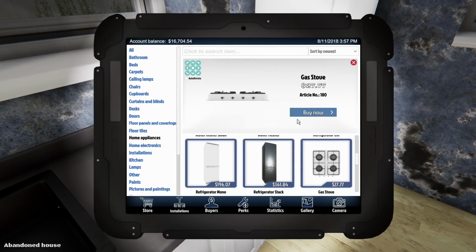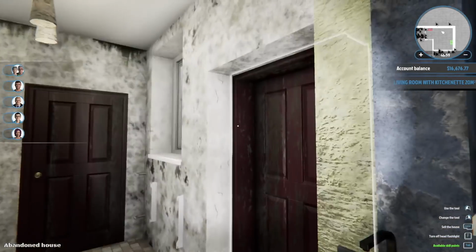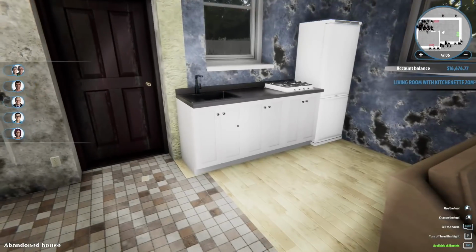The white one goes with the refrigerator. So I'm almost tempted to say, do the white one. So we'll do the white one. All right. So there we go. Boom. Little kitchen. I mean, like, super little kitchen. But we got everything that we need.